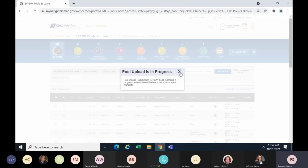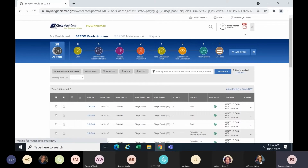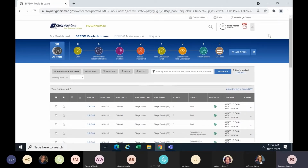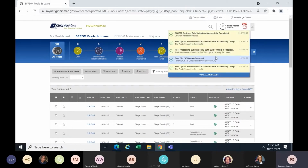Please note, as I mentioned, SFPDM generates notifications throughout. My notifications are coming in now. You see the numbers changing or increasing. In SFPDM, we received some portal notifications informing us about the status of our actions. I got 3 notifications because I uploaded a pool. I will show you the notifications. The first one said that my pool upload is being processed. The second said the pool upload was successful. And the third one said the business validation passed.